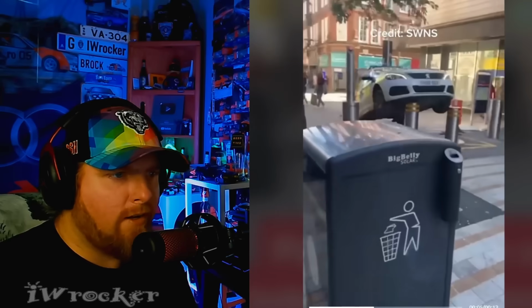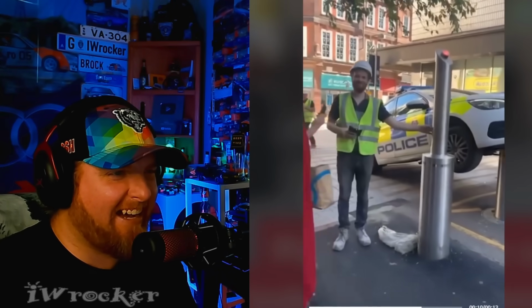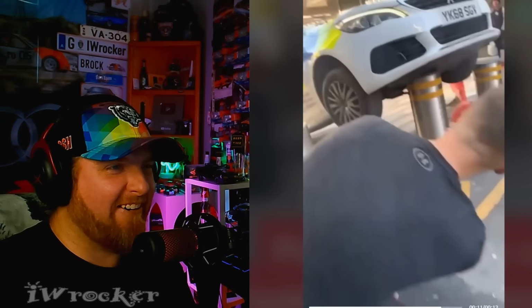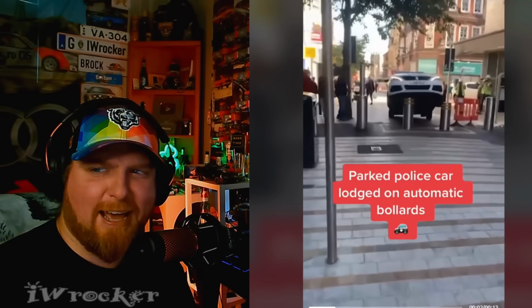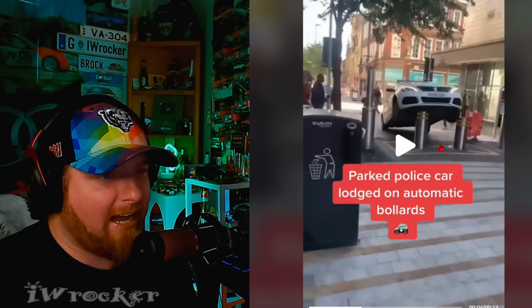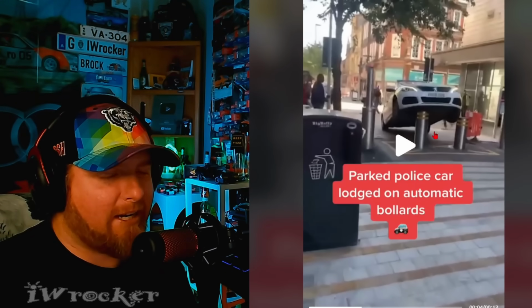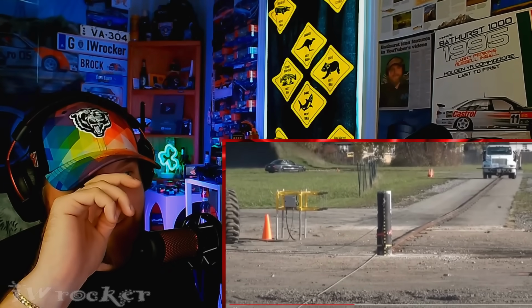That's so crazy. Wait, these bollards can straight up lift up a car? Yo, what on earth? Have you ever seen that before? I'm being told that these things are hella strong, as they should be, but they're straight up lifting up a car like it's a toy? All right, let's see how strong these things are.